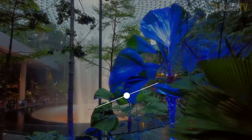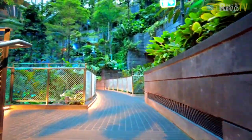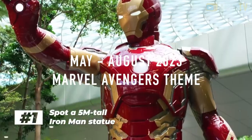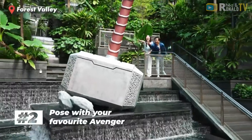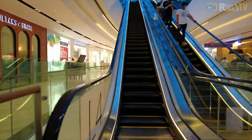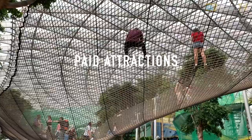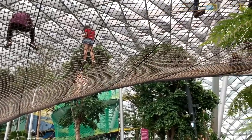So it's a 4-level garden. You can sit anywhere or you can park your trolley or luggage. Every time there is a theme design in Forest Valley. So as of now, from May to August 2023, there is a Marvel Avengers theme. So if you like Iron Man, Thor, it's the best time to visit. And of course, it's free. If you're done exploring the area, you can go to level 5 and check out the rest of the attractions. Bouncing net, canopy park, meron ding maze, and so on.